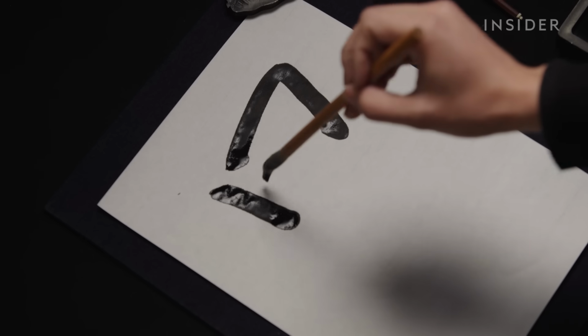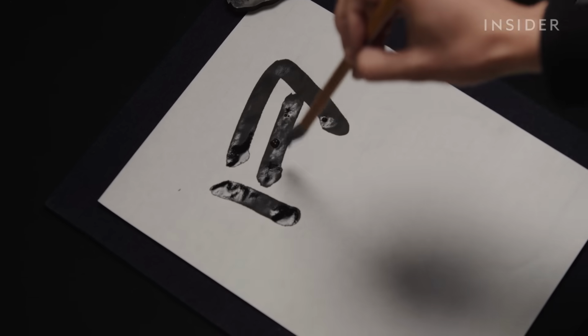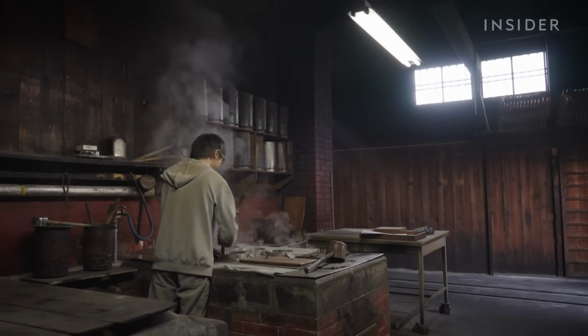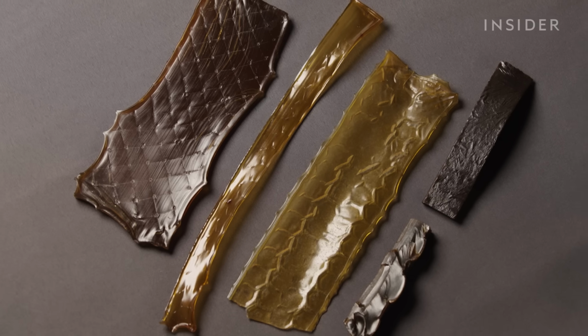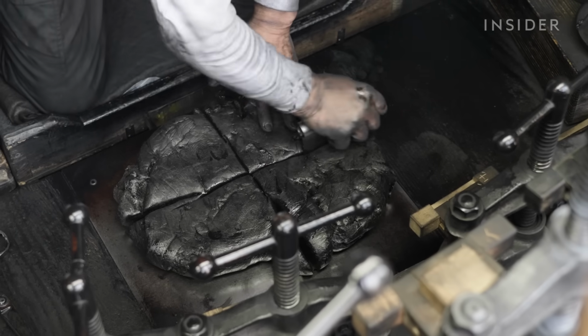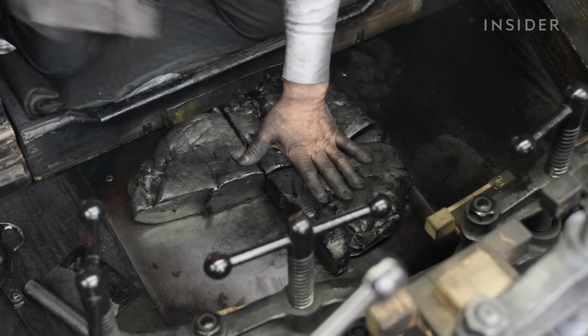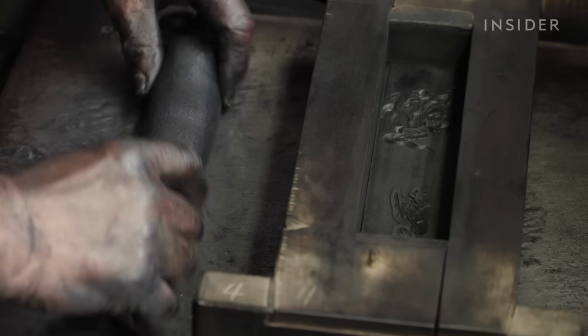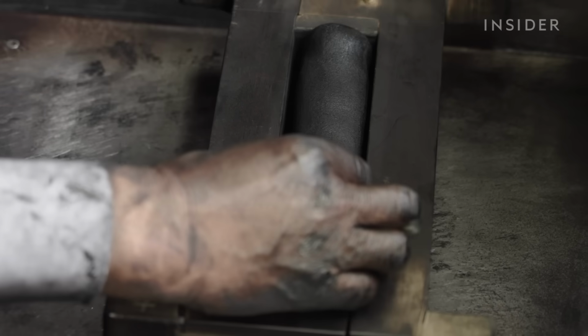Sumi ink is typically black, but it can also be tinted brown or blue. The ingredients are simple: soot, animal glue, and perfume. But the quality of these materials and the time-intensive techniques required to collect and process them have a large impact on the final price.